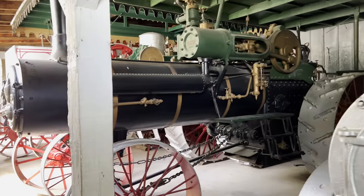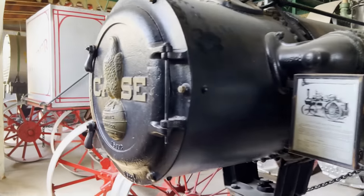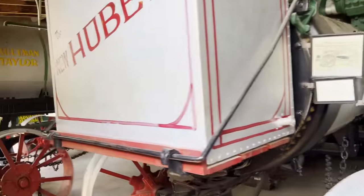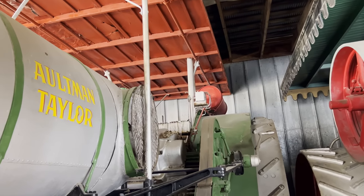I just love steam tractors. Just the look of them is so cool. I don't need a nice one. I'd be happy with just an old... Oh, look at that. But yeah, I don't need a nice one. I'd be happy with an old rusty one, because I'm just going to park it out in the field anyway. Massive things. Can you imagine driving one of these?